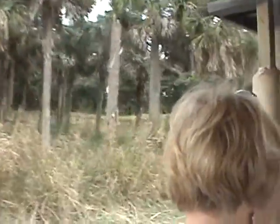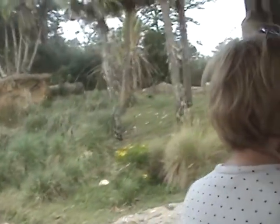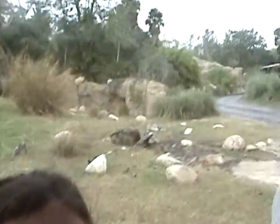How do they keep the animals from going and carrying each other? Let's go that way. Oh, poop. I saw poop. What'd you see? I see poop. Is that tree real? That one that's upside down?